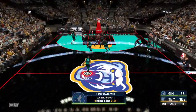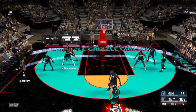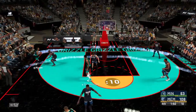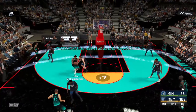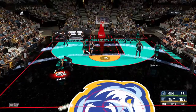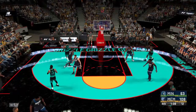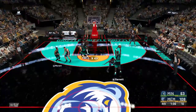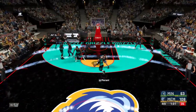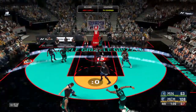2 minutes remaining in the game. And here's Curry. Outside Morant. Here's Chamberlain. Defended by Dragic. They double him with Brown. Pass to Chamberlain. Now Curry. From deep. And they get it back. Outside Morant. Here's Garnett. Back to Morant. Over Dragic. The offensive rebound.